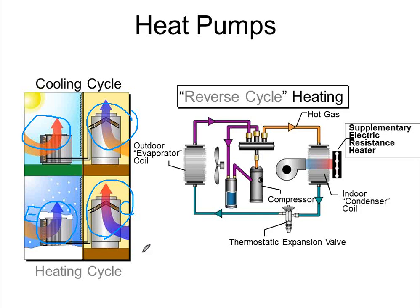Now, obviously, the colder it gets outside, the harder and harder it's going to be for me to suck heat out and dump it into the indoors, so I'll get less and less capacity, and we need to address that with other sources of heat or with appropriate sizing depending on your climate zone. In our climate zone here in the Midwest, it's usually going to mean other sources of heat, at least for this style of unit.